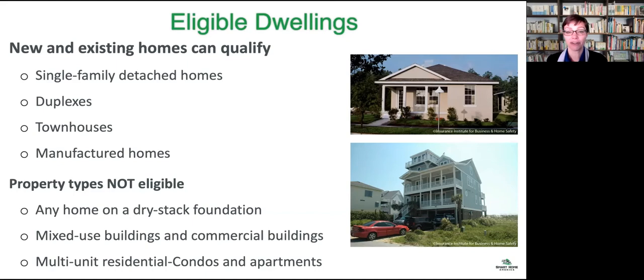Properties that are not eligible for Fortified Home include any home on a dry stack foundation. What I just said about manufactured homes being secured to a permanent foundation: we have all seen a manufactured home up on a stack of blocks, and they put the home on top of it. That is not a permanent foundation. That is a dry stack foundation. You also see, here in Northern Alabama, I have seen homes literally built on a little stack of rocks on each corner of the house. I have no idea how they balanced those rocks and got the home up there.